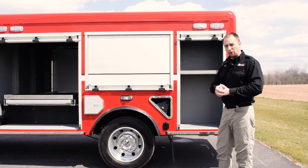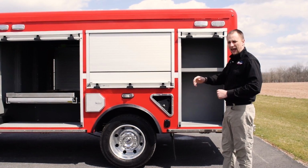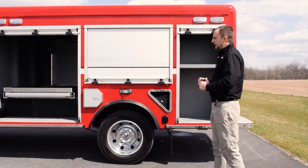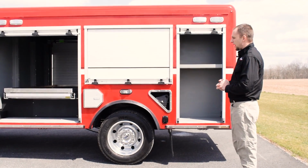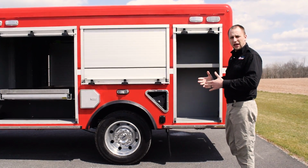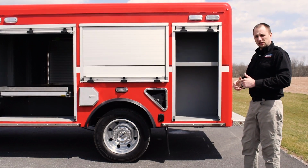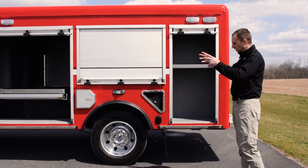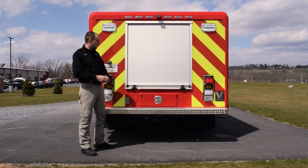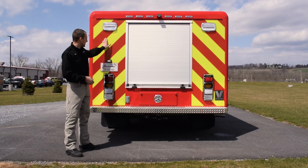When the truck gets unplugged and we start the truck up and drive it down the road, we again have 110 to those outlets, which is really nice. We come into a lot of issues where a lot of apparatus only have power to those outlets when the truck's plugged in. Unlike our application, our system is doing it both ways, and it's going to automatically do that for you.